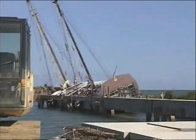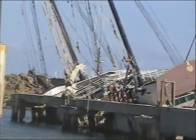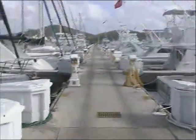Here we are at Puerto del Rey Marina, and this is obviously my daughter, who was taking videos, was fascinated by this old masted ship here that obviously got thrown up on the shore during one of the hurricanes here.